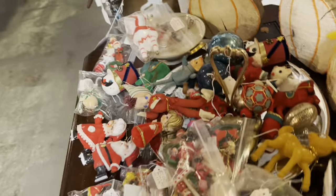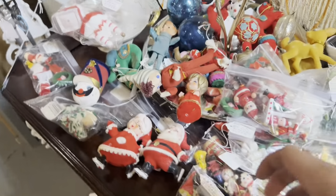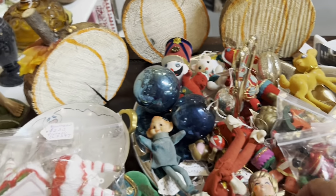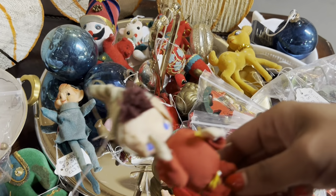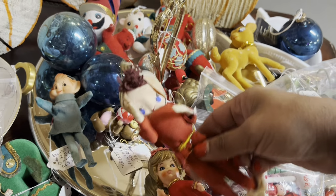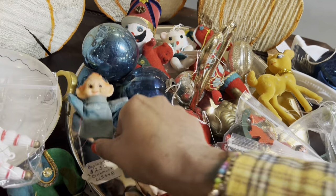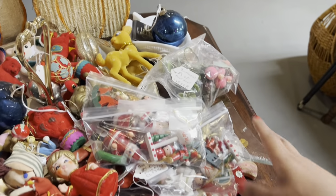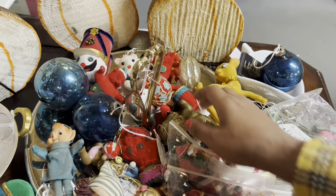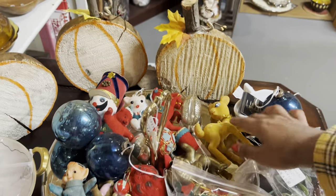I'm gonna check out these little ornaments right quick, make sure there's nothing spectacular hiding in here. I always look out for the little bug ones. He's pretty great. How much is he? 15, that's a little bit pricier than I thought it was gonna be. Well, elf is 12. They seem to like their ornaments.